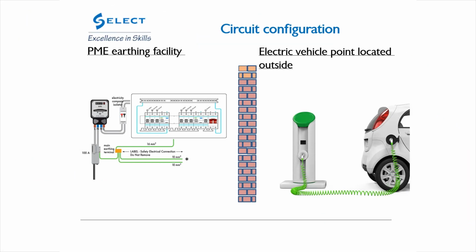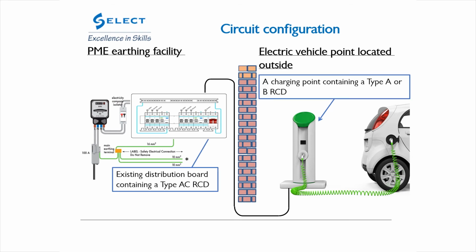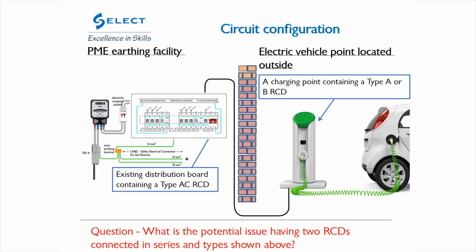Let's consider this typical scenario. If you have an existing installation and your customer requires a charging point to be installed, you could possibly have two RCDs connected in series. What is the potential issue of having two RCDs connected in series and of the types shown in this diagram?